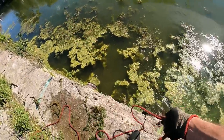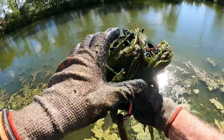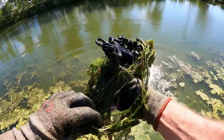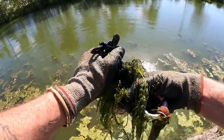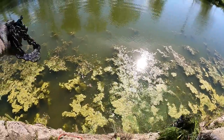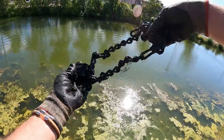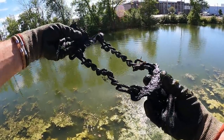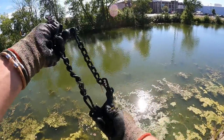Goodness, these weeds are driving me nuts. Ooh, looks like we do have something on here though. Whoa, hold on. What the heck is under all the weeds here? Whoa, looks like some kind of something with a chain on it. What the heck do you guys think that one is? Almost looks like some kind of animal trap maybe.